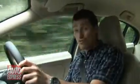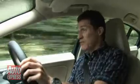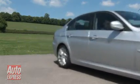I mean, it goes around corners really well, there's loads of grip, it doesn't roll about at all, and the steering, it's very sharp. But is the S60 as thrilling to drive as a 3 Series? No.